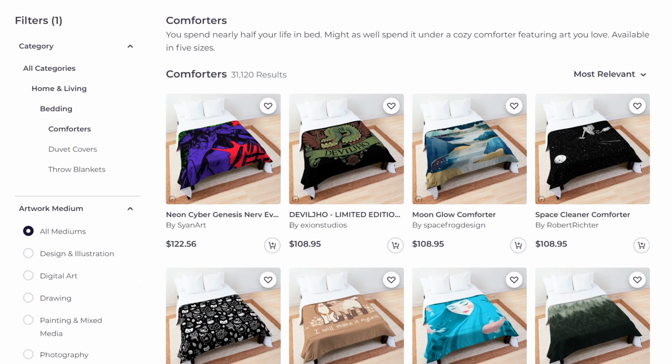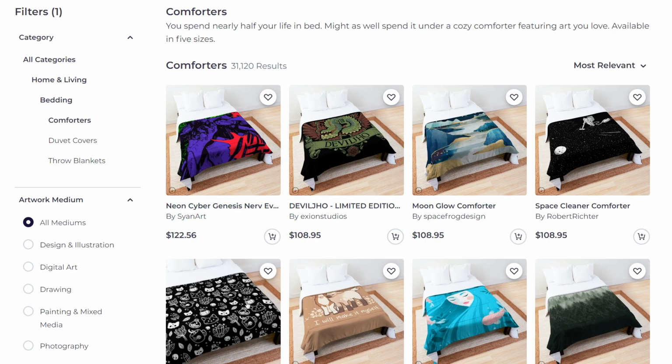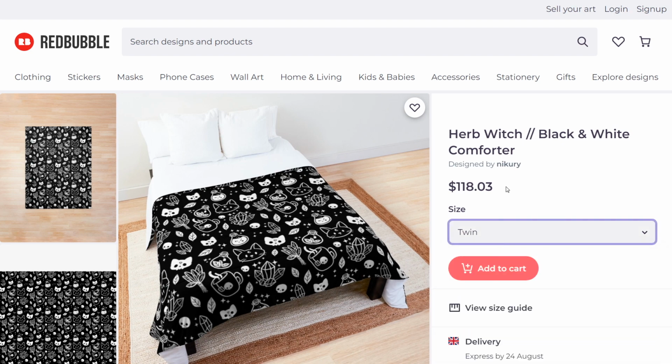Number 2, we have comforters with over $40 profit per sale. Again, this comes in various sizes. We've got twin, twin XL, full, queen and king. In perspective, you would have to sell over 8 t-shirts to make the same amount of profit.